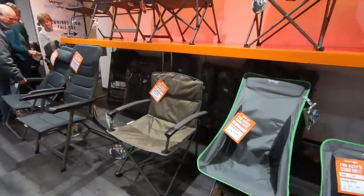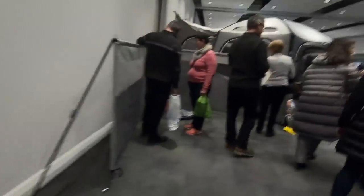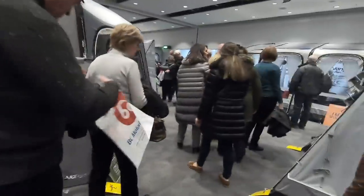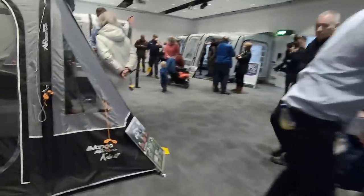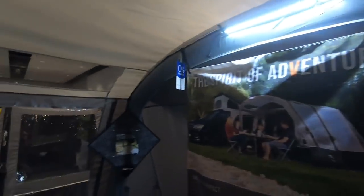Big table. So a little gazebo, really, isn't it? Yeah. Another van. Well, they're all Van Goghs here, aren't they? Yeah. Skyliner. It's all right, isn't it?